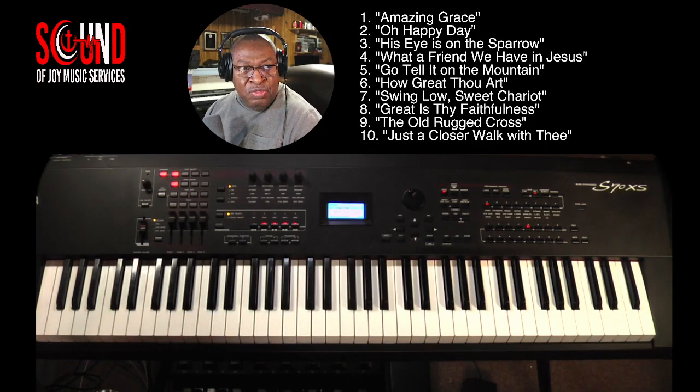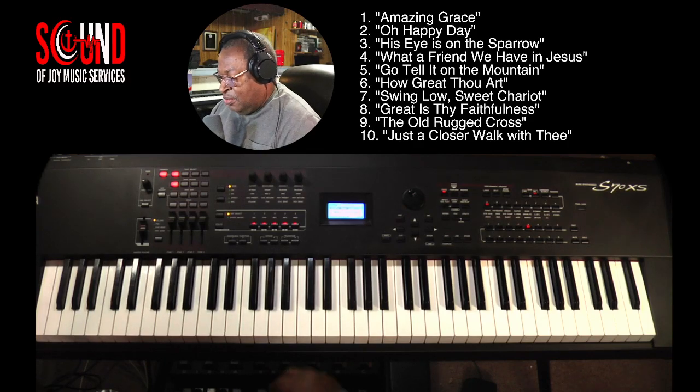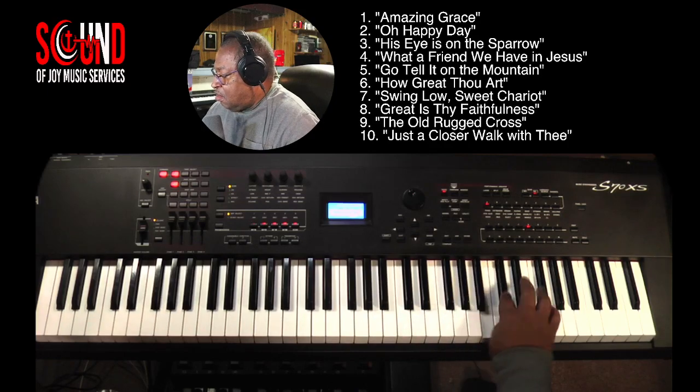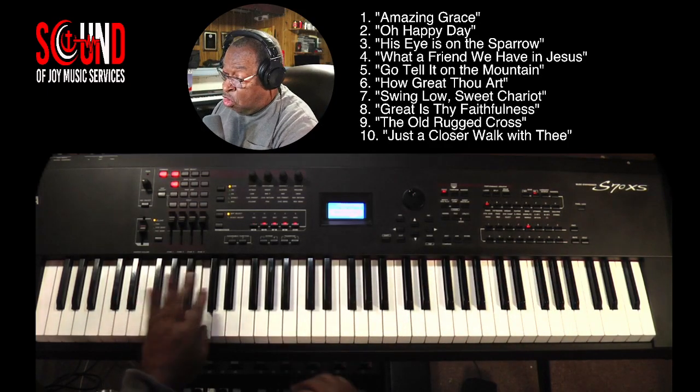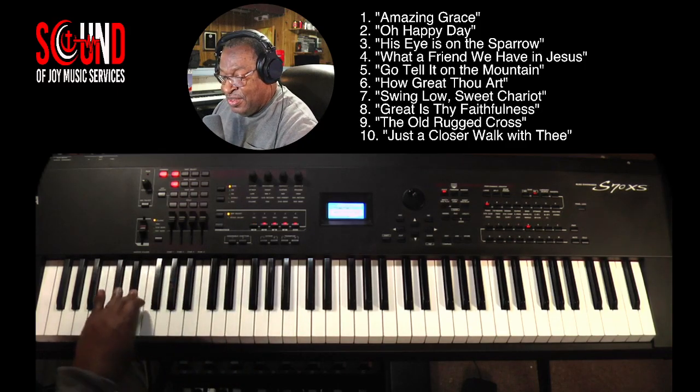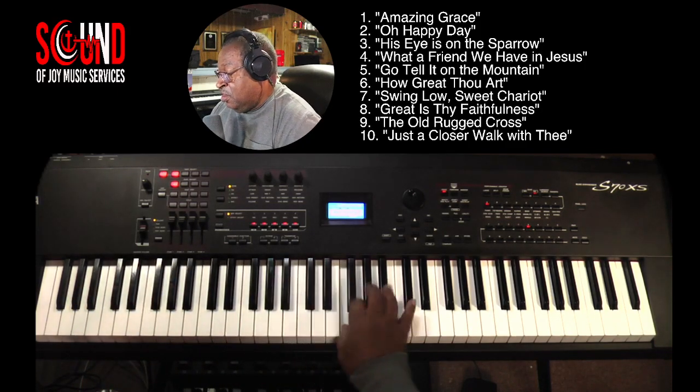Number nine, The Old Rugged Cross, done in B flat, but let's move it to A flat. I think we haven't been to A flat yet. Again, scale practice is always important so that you can hear where all your notes are and to limber up your fingers.